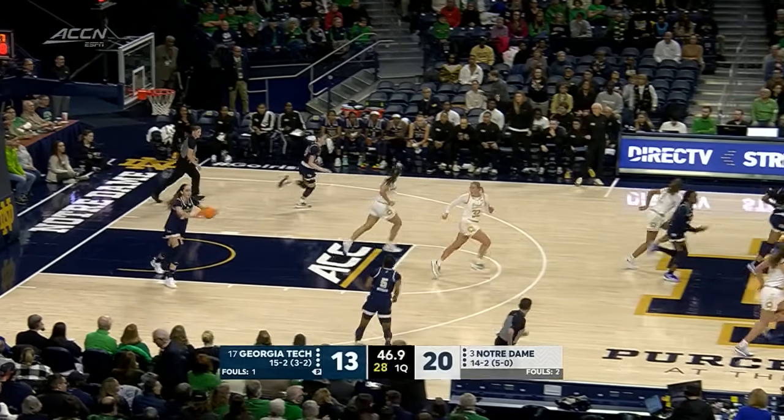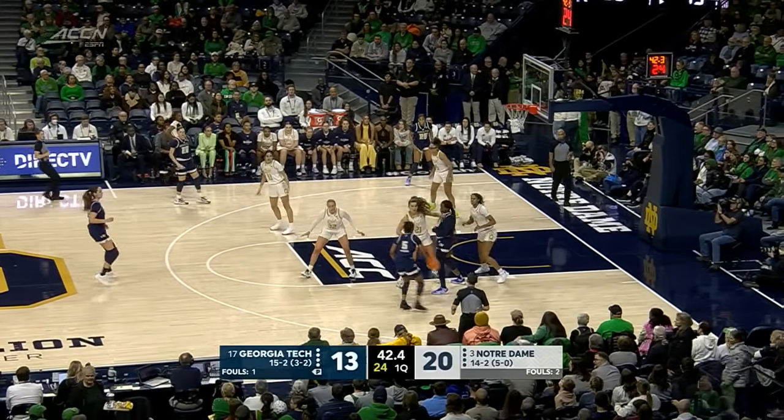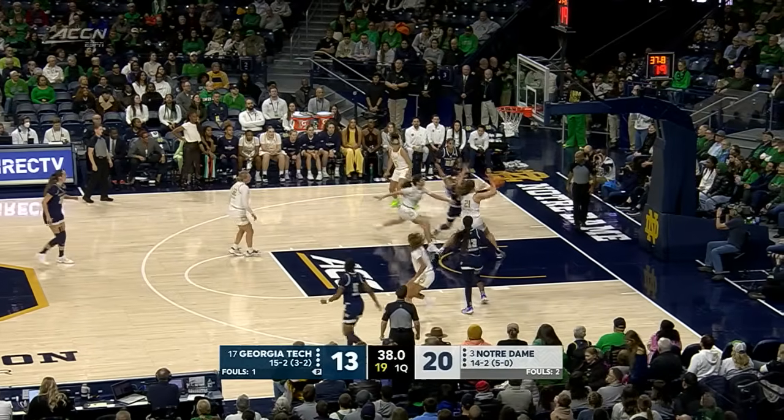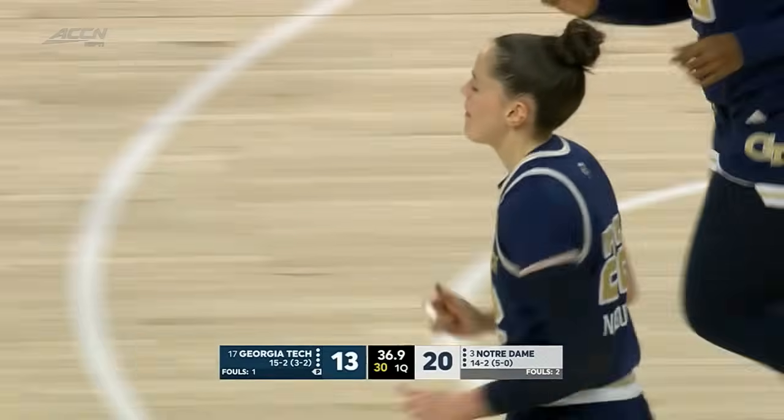Citron misses off glass. 45 seconds left to go. Nice cut, but unable to hang on to the ball. Laredo.